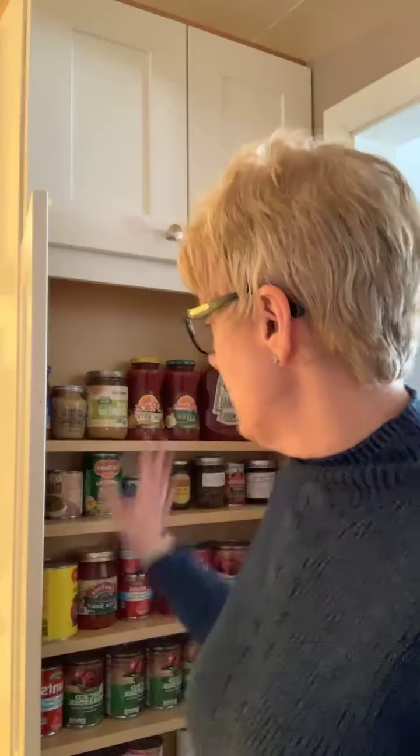So how do you approach the process? The easiest way to do it, and I guess the most thorough, is to empty the shelves. These shelves have all been emptied at one point or another over the last couple of days, and then reshelved with only the items that I knew I had a plan to use or plan to cook.